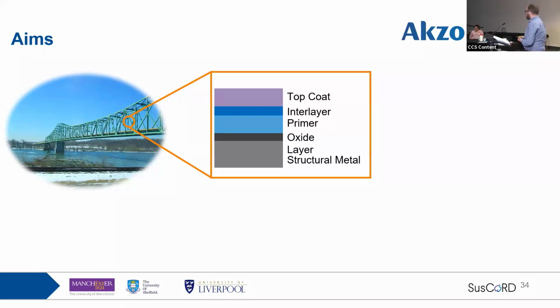So as Flo said, I do atomistic simulation. This is still far too big for me to look at in one piece. So what we need to do is think about what question we actually want to answer at the molecular level. And again, as Flo introduced, we want to look at the diffusion of water through these coatings, because for corrosion to actually occur on the structural metal or the oxide layer, the water needs to move through the coatings. And as Simon and Stuart said, we know that this happens. This is never going to not be there. So that's what I'm looking at.